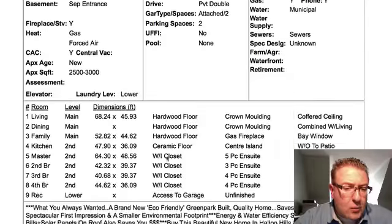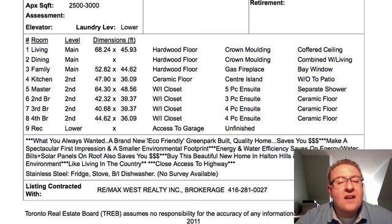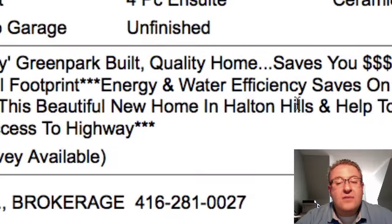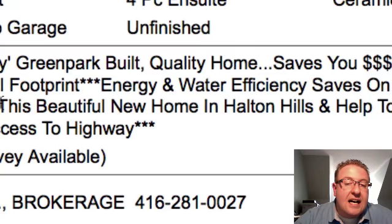And what's interesting about this one is if you're a little bit more environmentally conscious, it's got water efficiency, and you've got solar panels on the roof. The one thing that I don't agree with is it says buy this new home in Halton Hills. Well, it's not in Halton Hills, it's in Milton. So anyhow, check this one out.